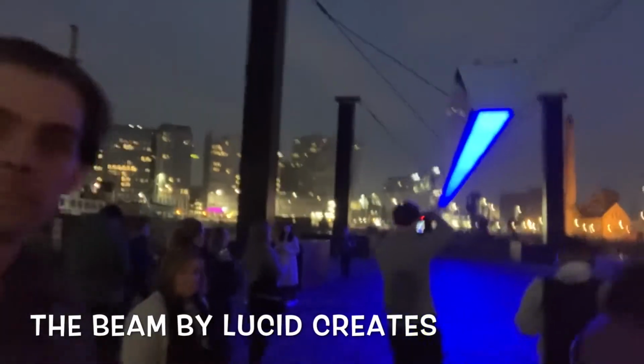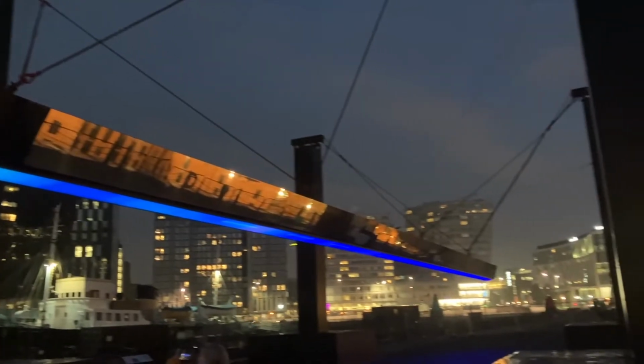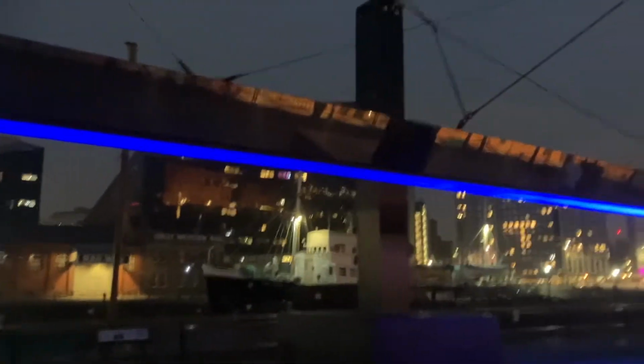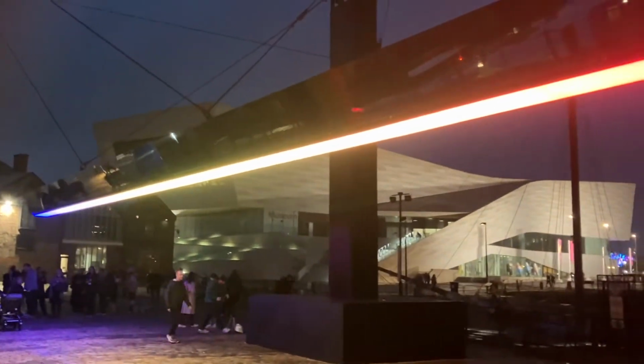Ladies and gentlemen, I present the Beam. To be honest, this is the biggest Beam I've ever seen in my life, that I've actually seen in person. Ooh, multi-coloured changing. That is cool.